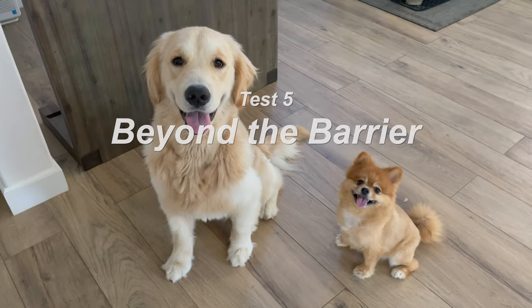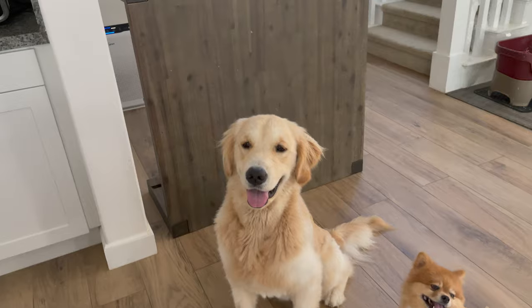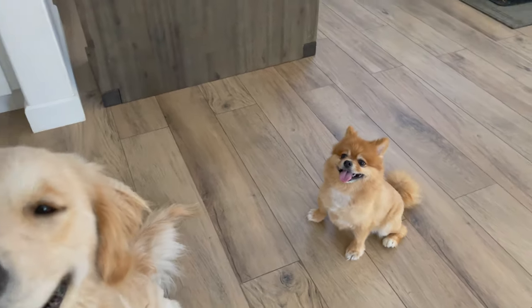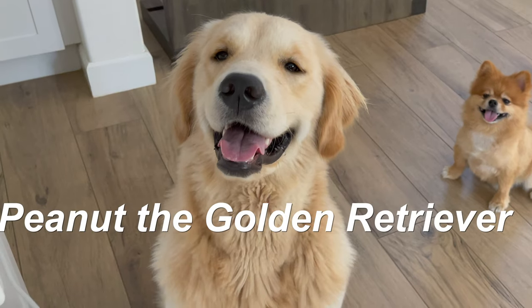So for the last test, it's called Beyond the Barrier. So we placed a barrier over here. We're gonna see if the dogs can figure out that they have to go around the barrier in order to get their treats. Who do you think is smarter so far? Pomeranian Obi or Golden Retriever Peanut Butter?